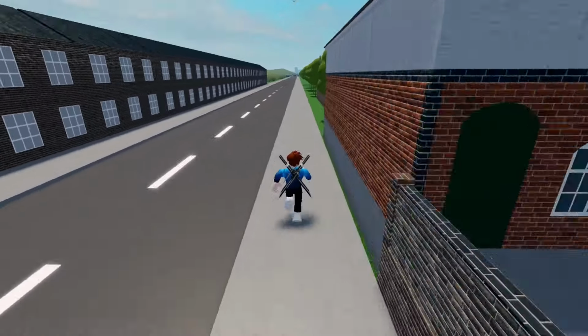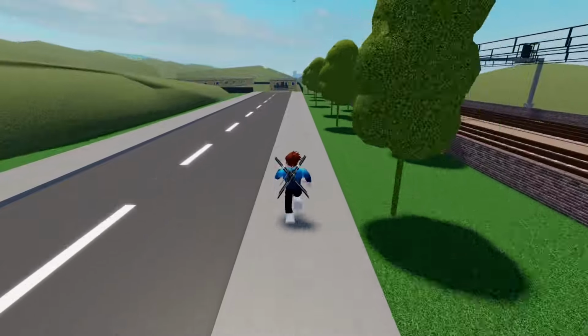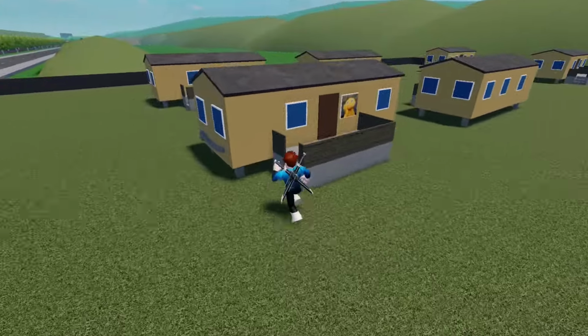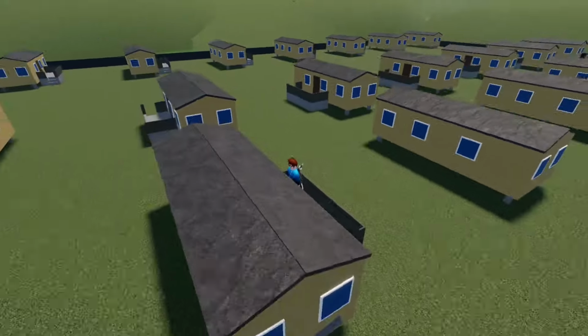Number 2. If you walk towards the caravan park at Starry Lock Station on the other side of the sea, you can find Zippy in one of the windows. No idea who put this here, but it's a reference to the really old children's TV show Rainbow.